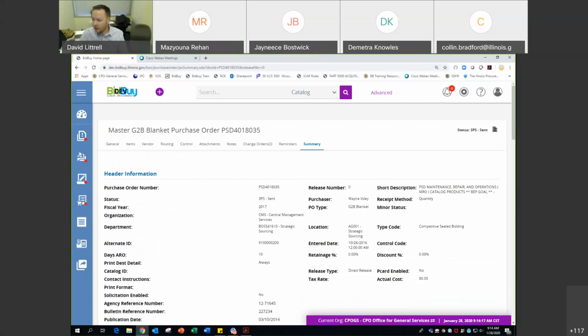Where do we find a list of all contracts we can order from? So all of your master contracts are built into the system. So, it's probably more likely if you can do the search function, if you search for the item rather than necessarily going through and looking at all master contracts.